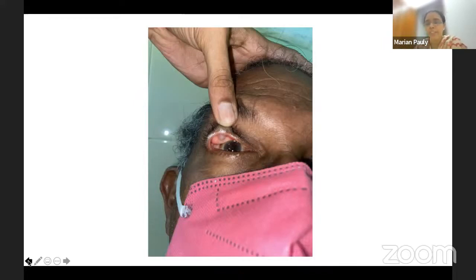What precaution will you take? He's one-eyed. What precaution will you take in this case? In other words, what are the complications of topical mitomycin? Limbal stem cell deficiency can occur, so you should closely watch. Then you have to advise punctal occlusion when you give mitomycin C. These are 2 important things. Or you can keep collagen plugs in the punctum.